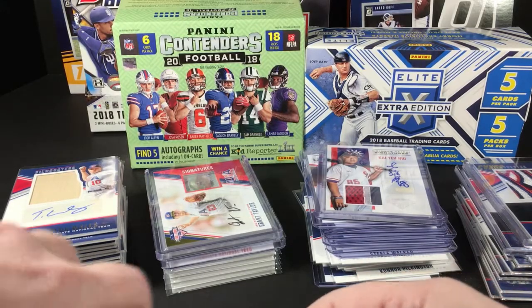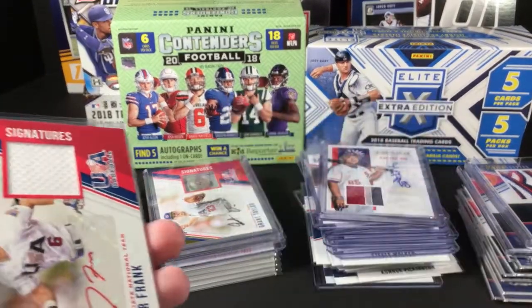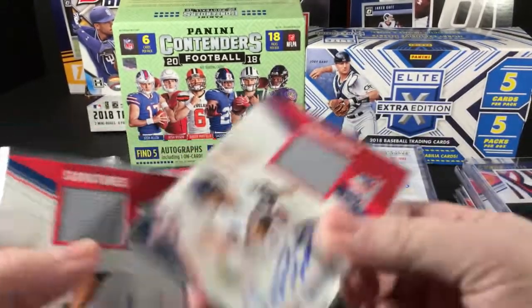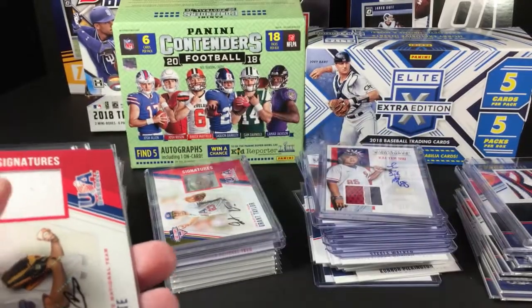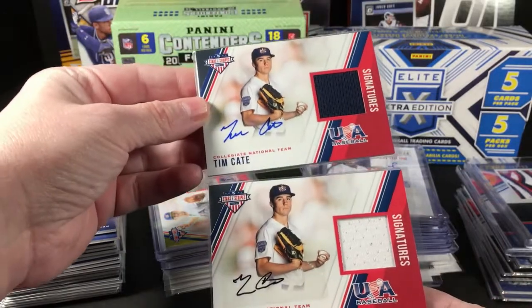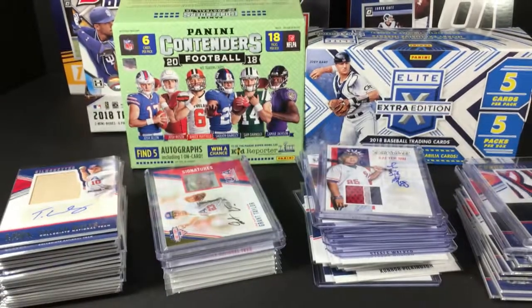These are some more of the material signatures. That's what I was missing, like a whole stack of these. Kumar Rocker, Grant Koch, Tyler Frank, red ink. Most of these are $2.99 to $2.99. Travis Swaggerty, Sean Weimer, Nick Meyer, Tim Cate, two of these, blue and black ink. Landon Marceau, another one. So that was another sweet card there.